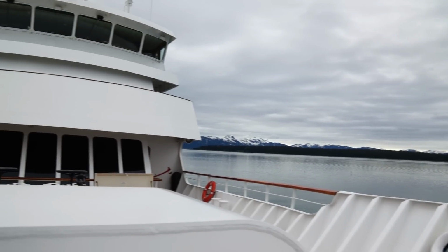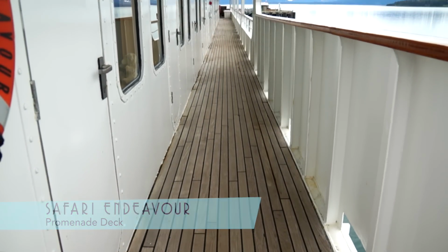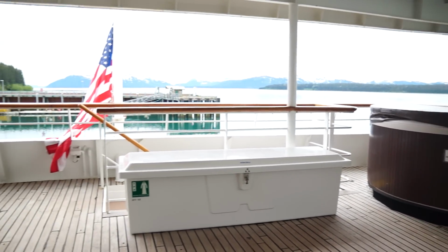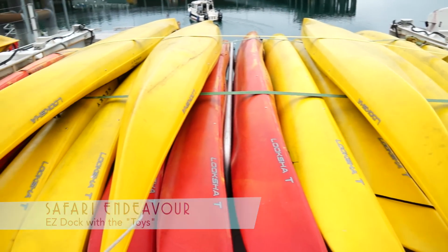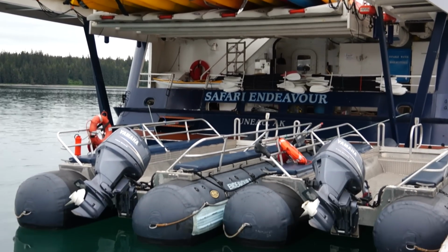A particular favorite onboard feature of ours is that bridge up there, which is open to guests to share the warm views during voyages. The Safari Endeavour is characterized by plenty of other observation areas as well, like its full wraparound teak promenade deck, home to two hot tubs, a sauna, and lots of toys, which are launchable from the convenient Easy Dock platform system.